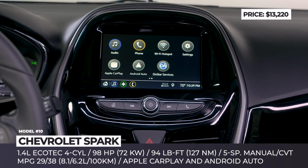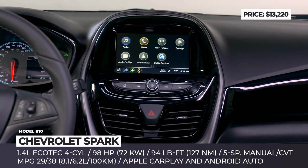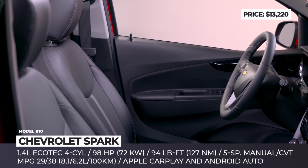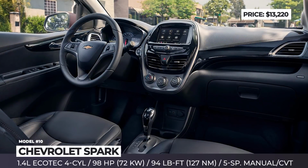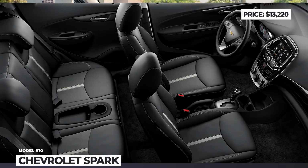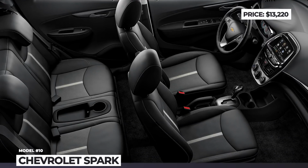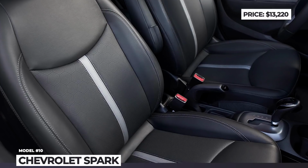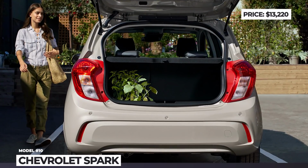The output is a humble 98 horses and 94 pound-feet of torque, but the fuel economy in the combined cycle is a decent 34 mpg. The model's interior features comfortable front seats, a 7-inch Sync 3 infotainment with Apple CarPlay, Android Auto and 4G LTE mobile hotspot, 2 USBs as standard, and 11 cubic feet of cargo capacity, which could be further extended to 27 cubes with a folded rear bench. Among the worthy upgrades are automatic emergency braking, forward collision alert, and lane departure warning.